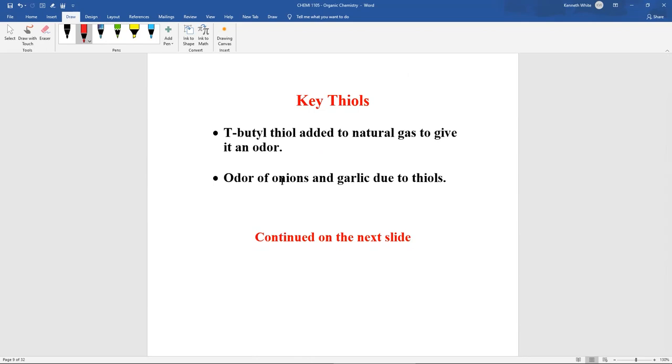Thiols, important thing, you can smell a gas leak in your house because T-butyl thiol was added to natural gas to make it smell. How smelly are thiols? There's 1 to 4 parts per billion parts of natural gas, methane. What this means is for every billion pounds of natural gas, they only have to put in about 1 to 4 pounds of T-butyl thiol to make it stink.